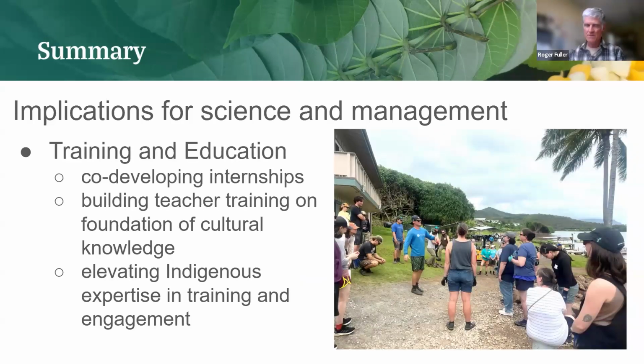Another aspect in terms of implications for science and management, I think, is in training and education. So this photo here shows our group joining a Laulima event or a stewardship event there in Heia, something that happens almost daily in Heia in terms of events happening at partner sites throughout the Heia community. And it always begins with the group pausing to remember and to learn not just what they're about to do, but also why.